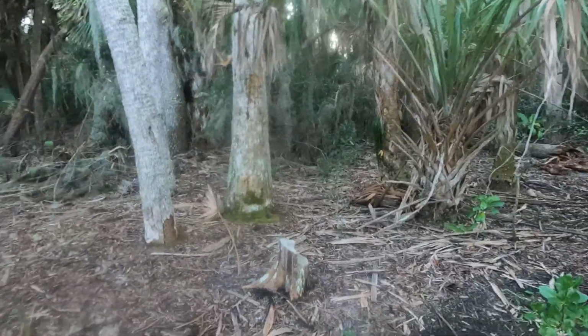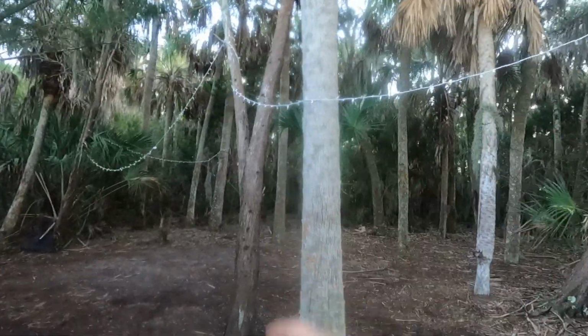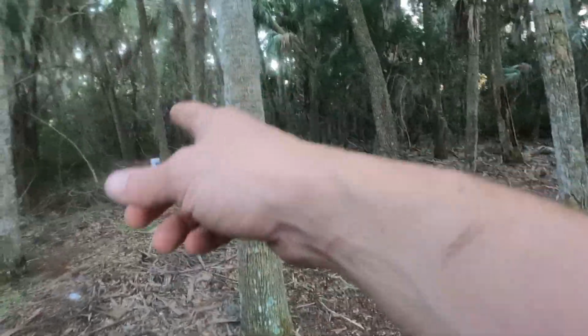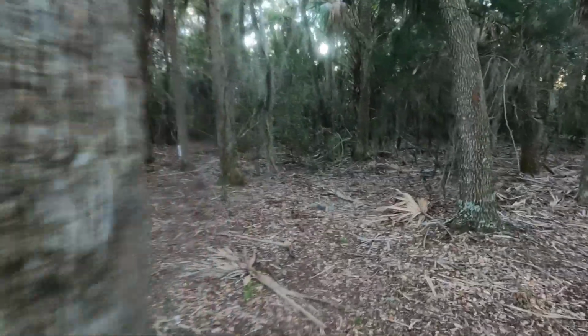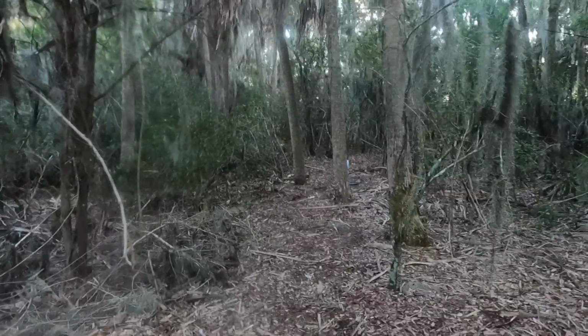Wow. This is quite the place. Comes equipped with its own rope lights here, and a rake, and a bucket. I don't know what anyone would use a bucket for. I'm just kidding. It's got good level ground. The creepy factor is a solid 7.